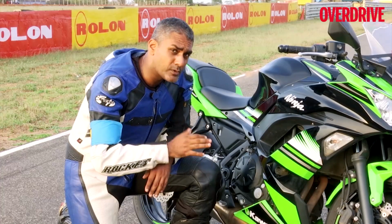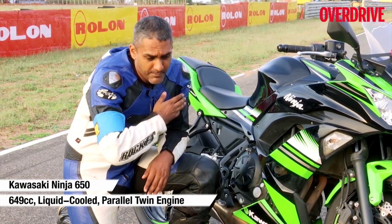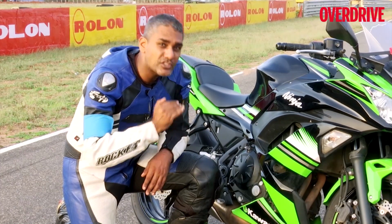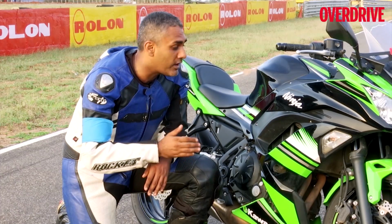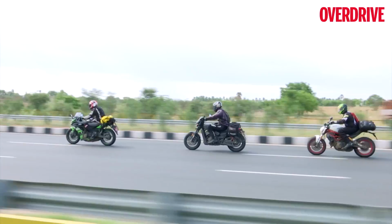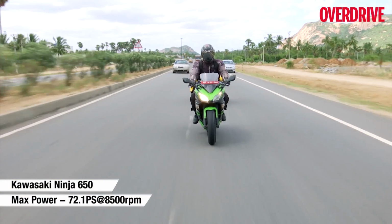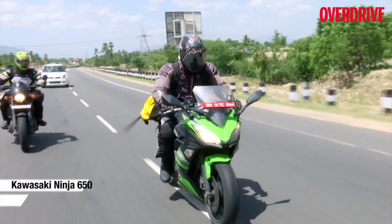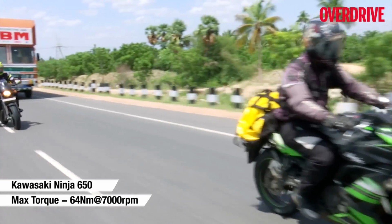The 650 parallel twin isn't brand new, it's been updated for Euro 4, but it's at times when you're, for example, at a high lean angle, coming back on the gas, where you want smoothness from the motorcycle. That's the change that has happened to the Ninja 650. This is a much smoother motorcycle than before, and that makes it that much more usable. The engine is terrific to use though. Out on the highway, it felt at home no matter the speed. Always tranquil, always just enough torque for an overtake, always on the ball.